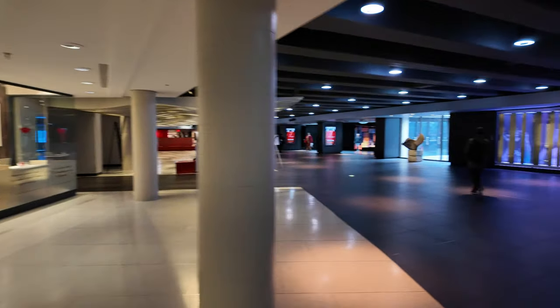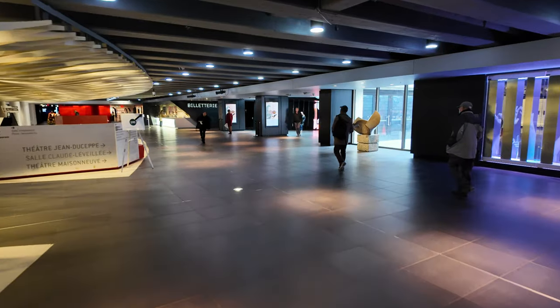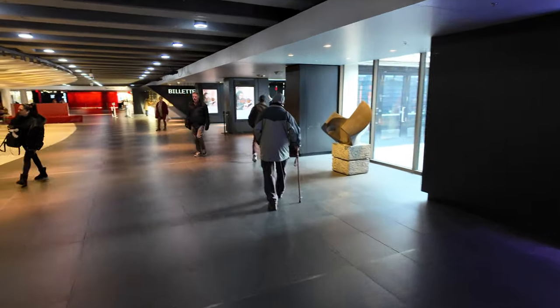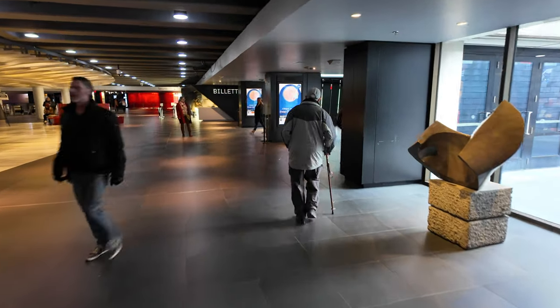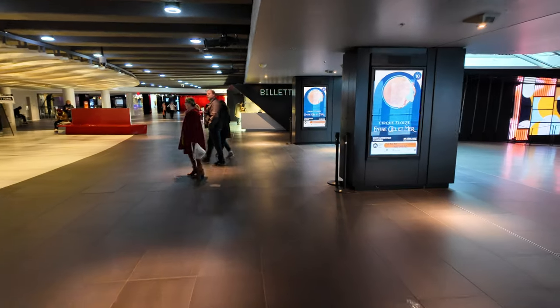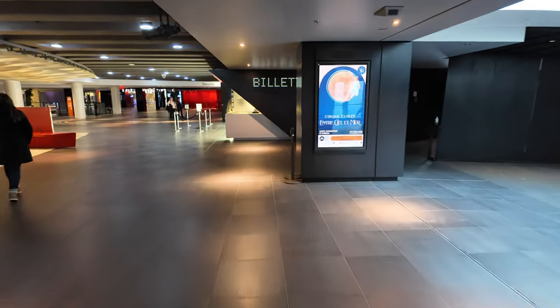I'll tell you a specific reason I don't want to go down there, because there's actually a lot of car theft in Montreal, and I don't want people thinking I'm... like, if I have no business being down there, I'm just filming cars. That would probably be a red flag for security people. So I'm going to play nice, and I'm going to stay up here.